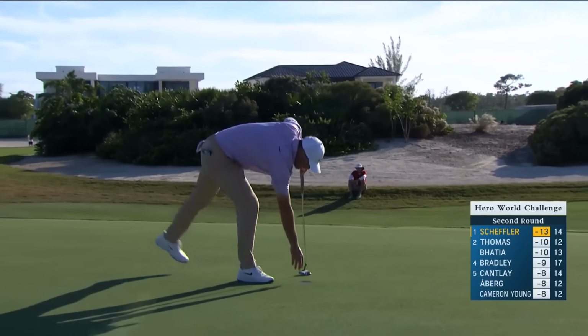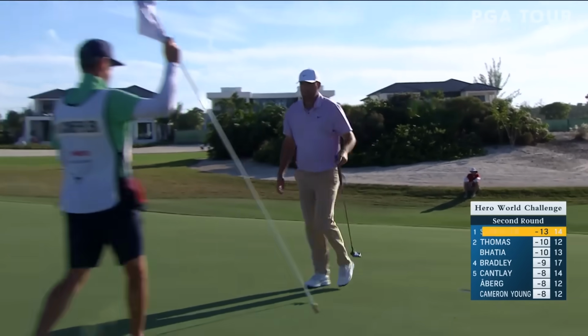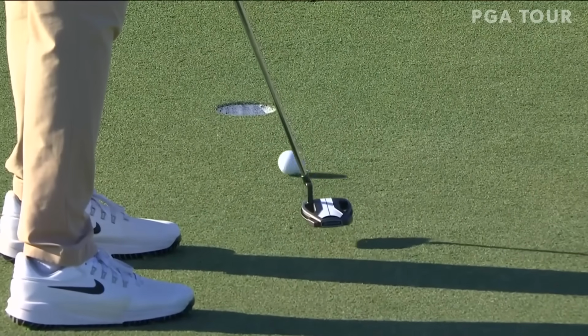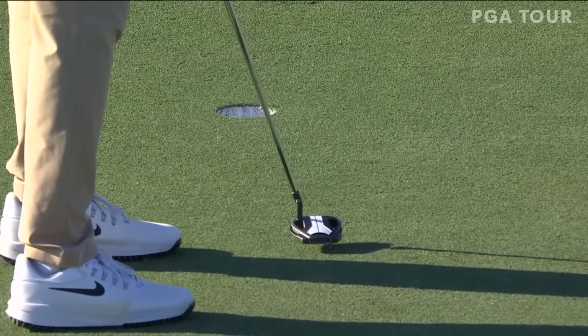I love the tempo of that stroke as well. You saw the backstroke and the through stroke, both the same speed. The first 14 holes, this just kind of snuck in. Yeah, he set it up on the right edge, and it definitely broke more than he expected.